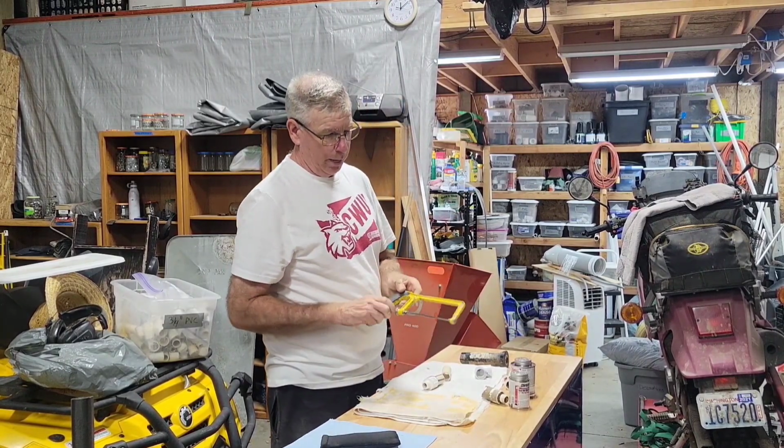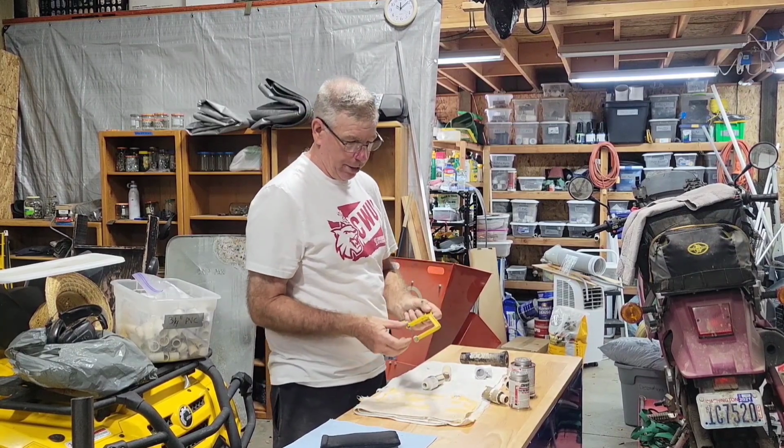I use a cheap little hacksaw because it's nice and compact. It lets me get down in the dirt and work.